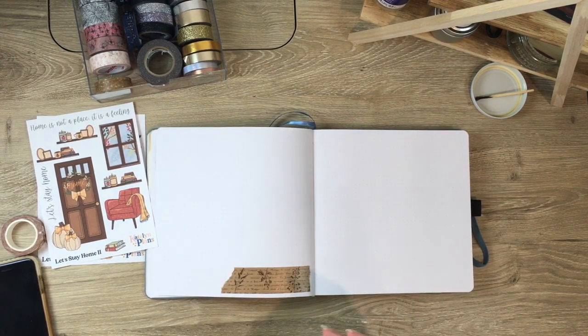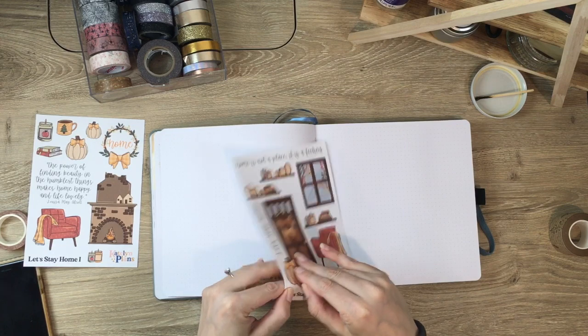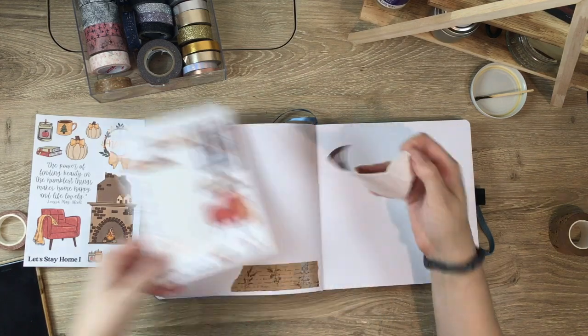I'm pairing it with some washi from Paper Minty Studio and Create with Mandy. Eventually I'm gonna grab that leaf washi again. I'm just not tired of leaves yet, guys.